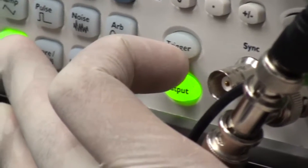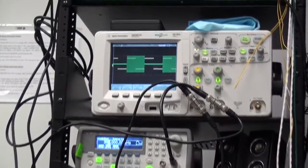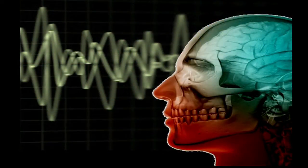We then began using ultrasound at frequencies 0.4 megahertz and higher. So that's way, way, way above the range with which humans can hear.